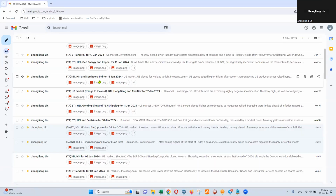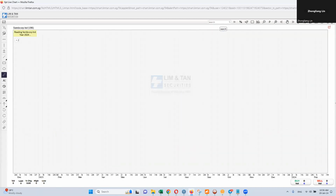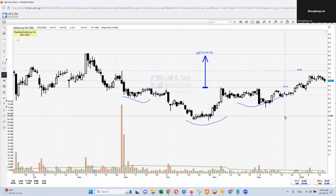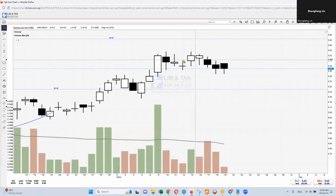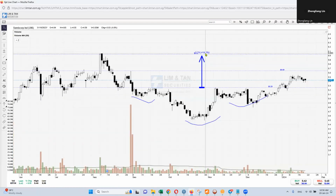Then we have Sembcorp Industries. We have the short-term price pattern over here where it's supposed to break out and then move up higher, but since it is dragging further, the volume during this period is not high compared to this volume where it had a strong rally with high volume. So going forward, it is very important for Sembcorp Industries to come to this 5.55 resistance and then break out to this 5.65 level, and ultimately it may move to 6.03 if it can continue its bullishness. So we shall see what's going to happen.